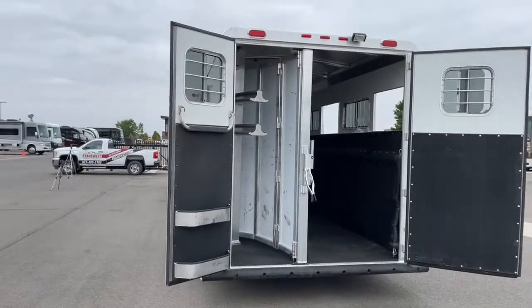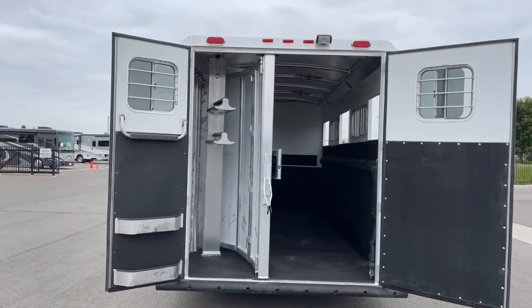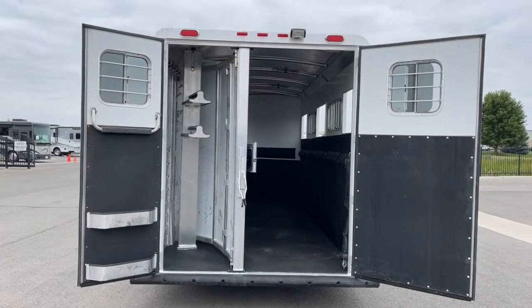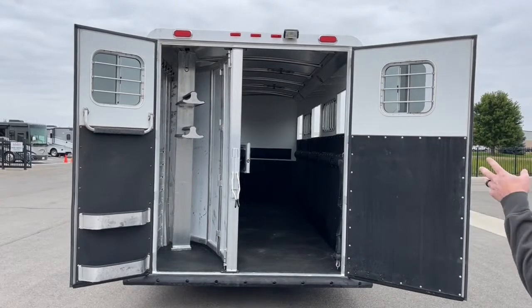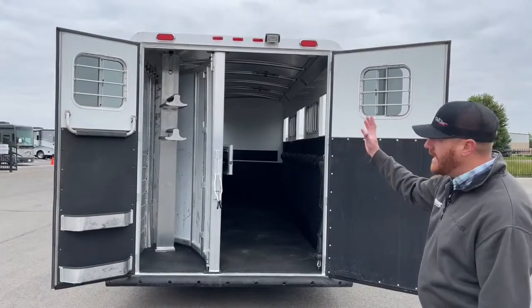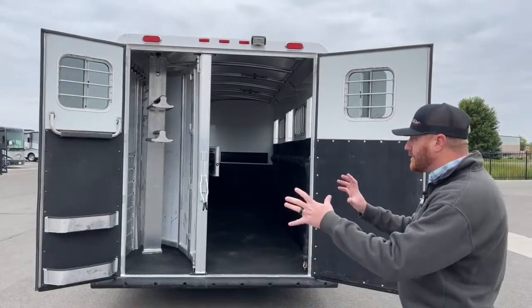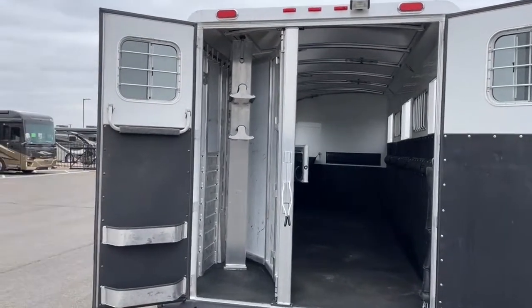As we get to the back, you'll notice we've got a 60-40 setup as far as our rear doors. So 40% is on that rear tack right there, and then the 60% is over here accessing the actual stall area. As you can see, that is a folding rear tack. There's an additional removable post with 2 saddle racks. We've got our 3 up in the front tack, 2 back here for it being a 5-horse. 2 more brush trays on the door, a smaller blanket pole rack there on the door itself, and more hooks on the inside.